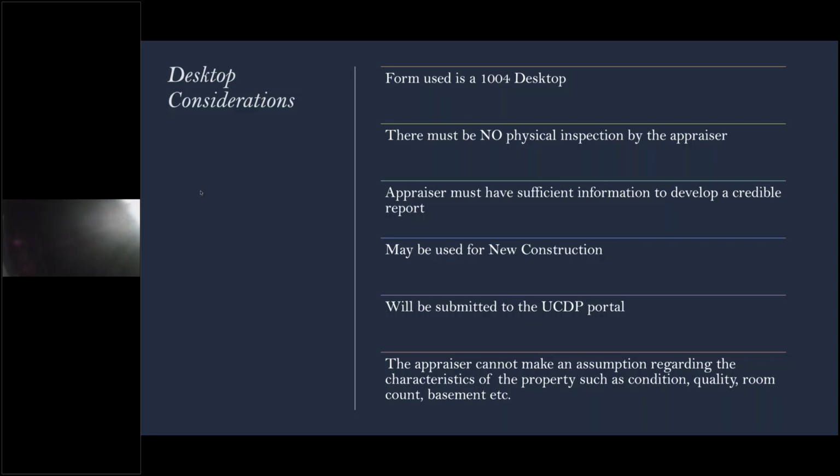It may be used on new construction. Where I see that is probably production building and appraisals for production building. And this is going to be submitted into the UCDP portal.